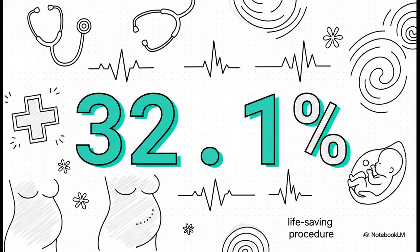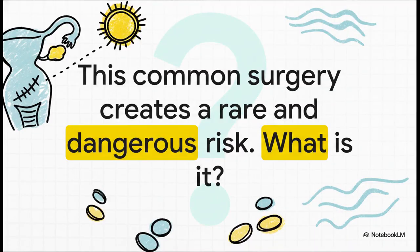All right, let's start with this number, 32.1%. What is that? Well, that's the percentage of all births in the US back in 2021 that were delivered by C-section. It's an unbelievably common and often a totally life-saving procedure. But here's the thing. What happens when the very scar that's left behind from saving one life becomes a danger to the next pregnancy? Yeah, this super common surgery can create a rare but really serious risk.